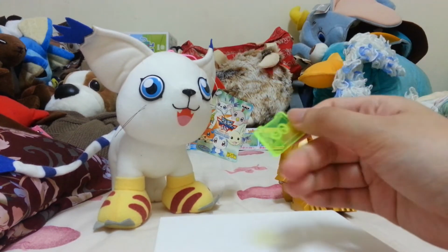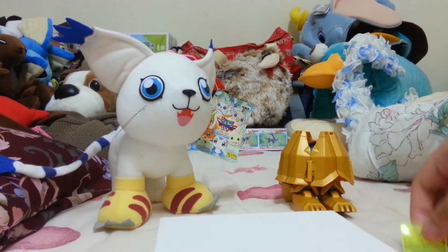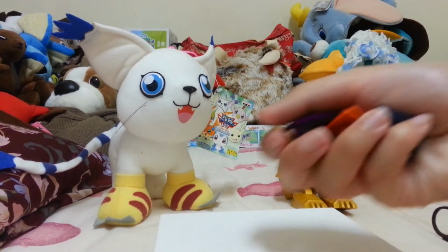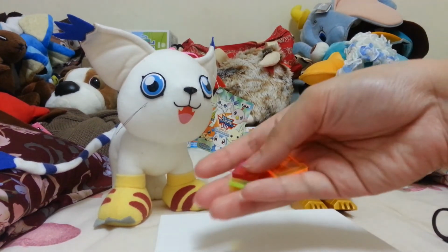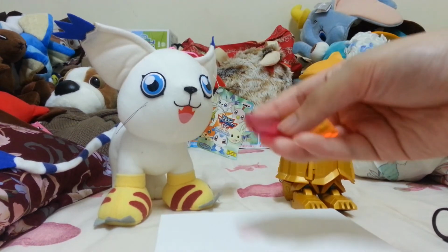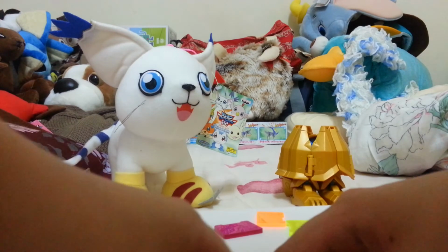So it's very rare to see this kind, because normally on the website you'll only see the other eight, which are the main eight Crests right here, but not these three. These three are actually kind of hard to find for your collection, so the whole thing is very hard. I'm just going to put them all right here.